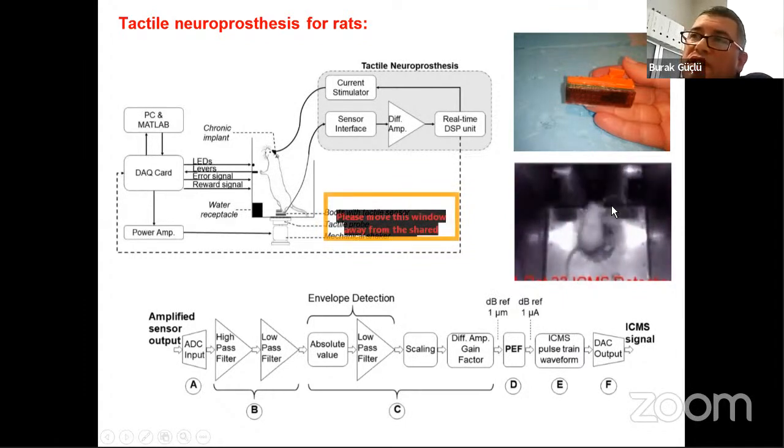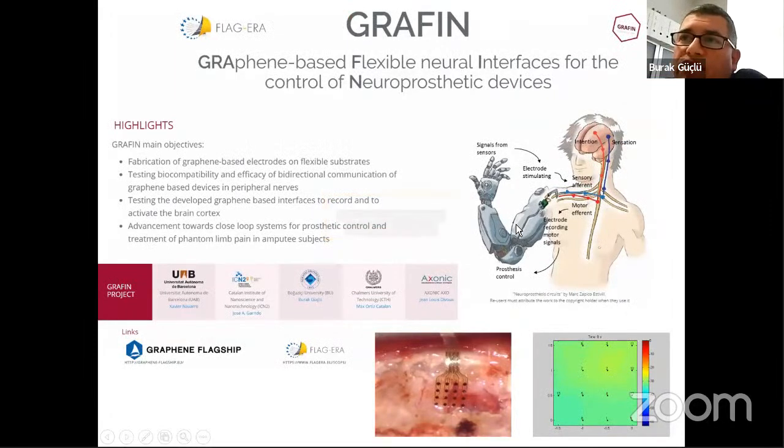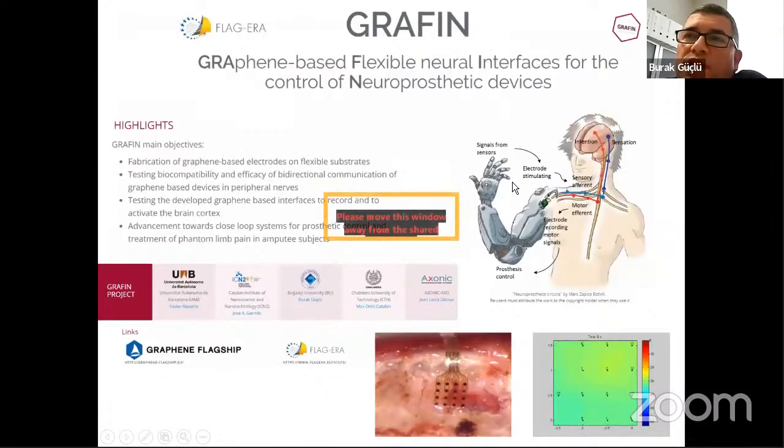If it feels it and presses the right lever, then it is a hit. If it presses left, it's a miss. But then we can get these false alarms, misses, and correct rejection ratios, and characterize the animal's psychophysical behavior. So after finalizing that, this was supported by TÜBİTAK, and it was a successful project. Then we teamed up with some researchers from the EU.